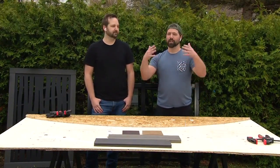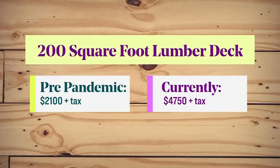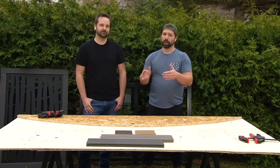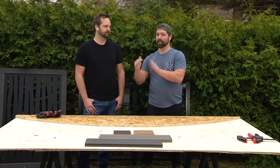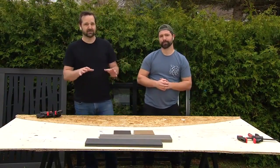So let's talk about a 200 square foot deck. Again, pre-pandemic, you're looking at about $2,100 for that material. Where we are today, it's about $4,750 for the material for a wood deck. If you're going to swap out that decking for a PVC, swap out that railing for an aluminum, you're looking at about $6,500. So where the gap was over $4,000, now it's less than $2,000. So yes, it is more expensive, but there's so many great things that you can do with it.